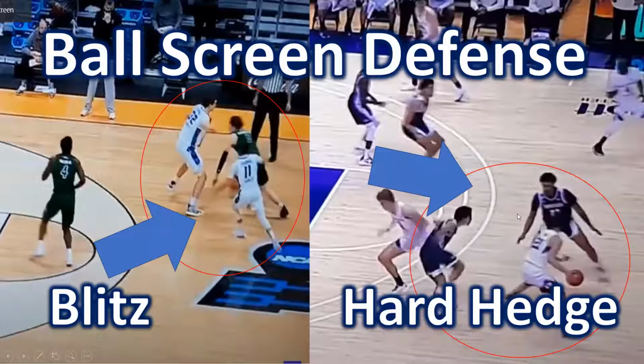As I said, Gonzaga is going to hard hedge and then recover. And these are going to be keys because this is going to be different than what Creighton saw in their last matchup when they got more soft hedging against Ohio. Now it's going to be a hard hedge, and they're going to have to make some adjustments.